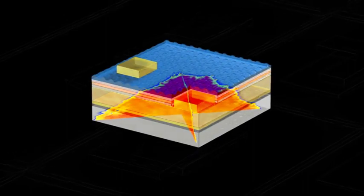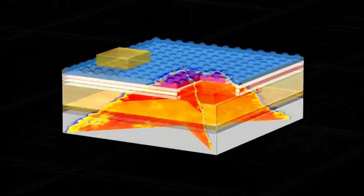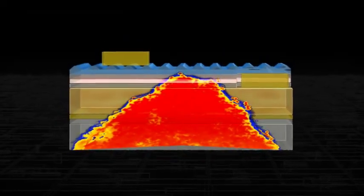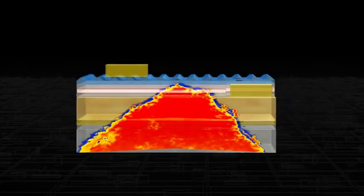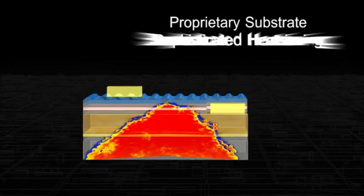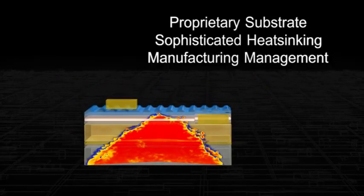OPTEK manages its complex LED assemblies at a junction temperature of 85 degrees centigrade, which is indicative of well-controlled thermal dissipation. OPTEK has successfully helped innumerable companies on these thermal management challenges. This heat management includes proprietary substrates, sophisticated heat sinking, and highly technical management of the chip manufacturing process.